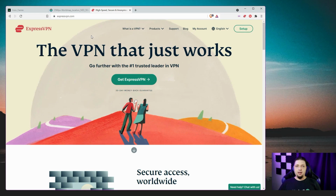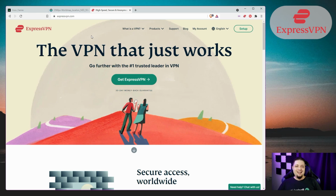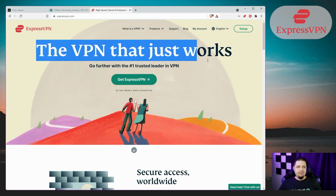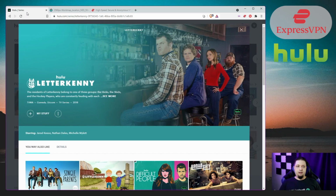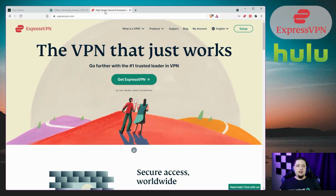Now, we're going to do that with ExpressVPN. This is our favorite VPN, actually. It's my favorite VPN. It's the one I use every day. Now, why would you choose ExpressVPN specifically? Well, for one, they live up to that slogan right there. It does largely just work. It allows you to access streaming sites that are harder to access on other services. Hulu in particular is often very hard to access on other VPNs. So the fact that ExpressVPN can actually unlock Hulu is quite good.